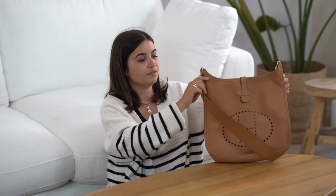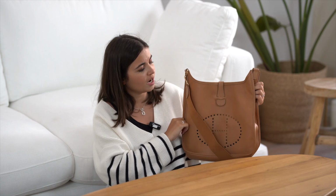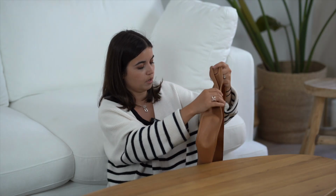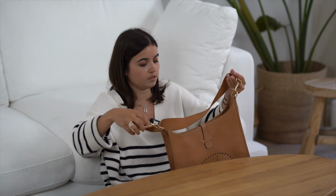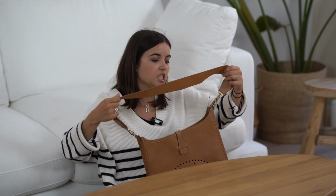Okay, then I do have another bag that I just love so much. An Evelyn. This one is the GM size. The color is, I believe, biscuit. It's not really gold, it's between biscuit and gold, I would say. Gold hardware. It's a vintage one. But I love it. You have some little signs of use on the bag, in front and on the back. Little stain. You can see it was used a little bit, but otherwise that's good. The strap also is a little bit used, but also quite good.